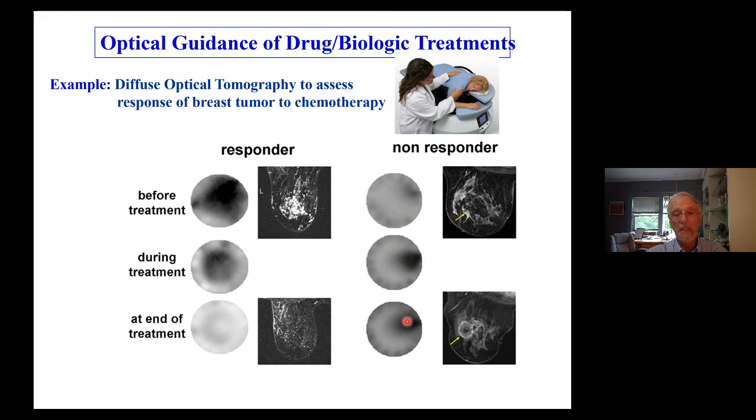Why do you want to know that? Because these drugs can be very toxic, very expensive, very traumatic for the patient. And if the drug is not working for this particular tumor, there's no point in continuing. And so this type of optical technology can be used to say, okay, this drug's not working, let's stop and switch to a different drug.